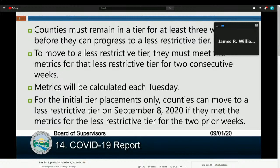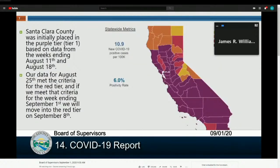The way that the tiers work, a county has to remain in a tier for at least 3 weeks before you can progress to a less restrictive tier. And you have to meet the metrics for that tier for 2 consecutive weeks. The state said they're going to calculate these each Tuesday. And for the very first set of placements only, counties can actually move to a less restrictive tier on September 8th if they had met the metrics in the prior 2 weeks that would allow for them to be in that lower tier. So for Santa Clara County, this is the map of where the state placed us with the initial release.